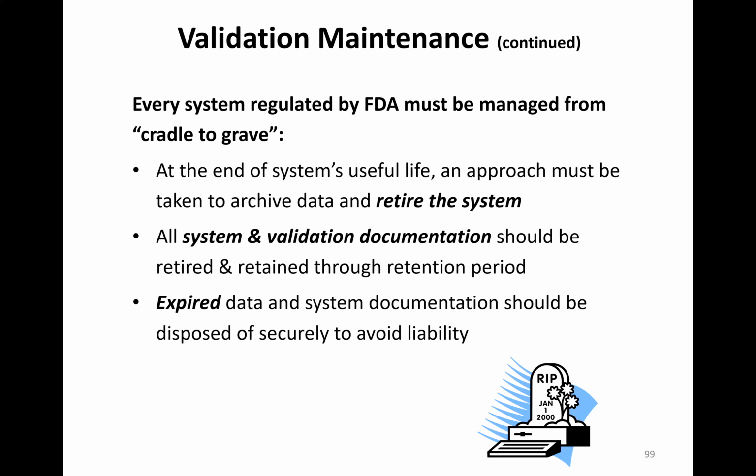If you have expired data documentation, you should dispose of that securely to avoid liability, because the FDA won't cite you for having expired data, but they will have an opportunity to look at that data and criticize it. So don't open up that door. You want to make sure that if data is not expired, you have some way of preserving it. So you either keep the system around, even though it's retired, you only allow view access. No one can change or add anything. And then you can have that until the data is expired. Otherwise, you can move that data, migrate it to another platform, another media, whatever makes sense. There has to be a process defined for that.